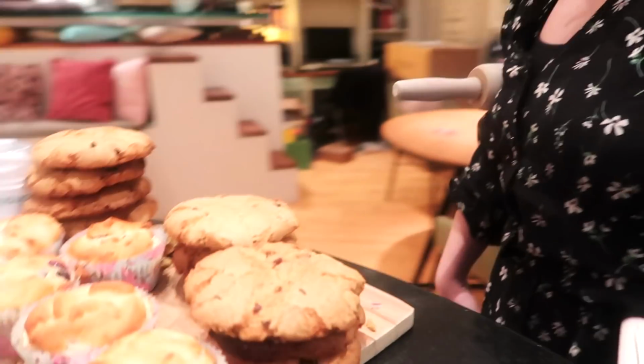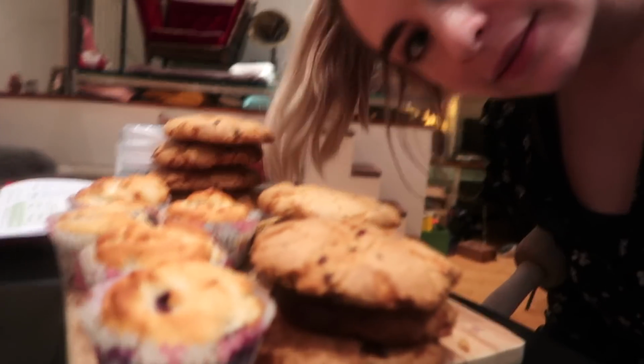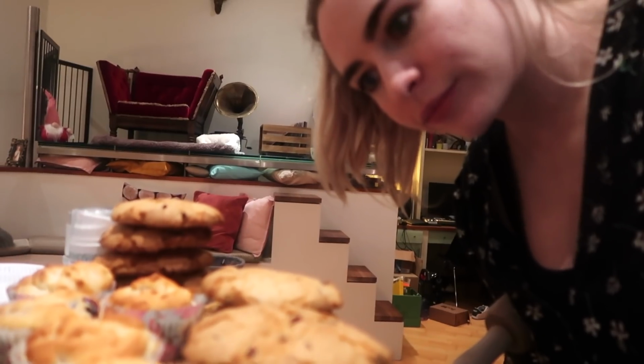My cookies came out of the oven. This is what they look like. They taste like fish. I don't know what's going on here, but my muffins taste like lemon dishwater and my cookies taste like fish. It's great.